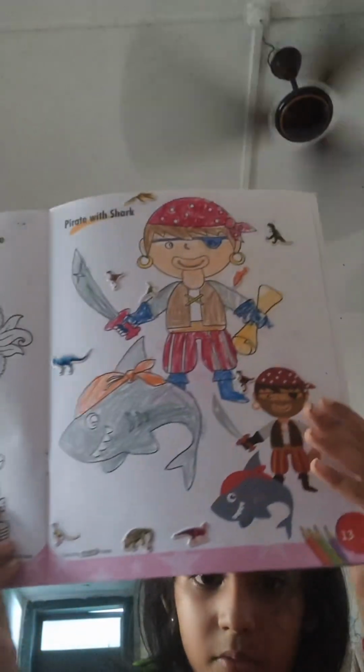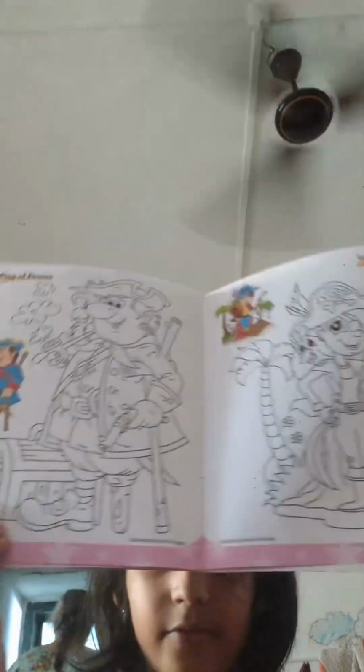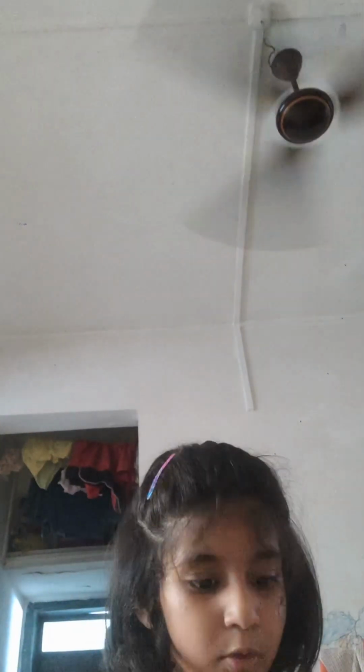So I'm doing another one, seeing first. I've done this one, parrot to chalk, and happy parrot. And okay, I've not done. And one last. Okay, it's a one leg pirate. Let's see, one leg pirate. And this is the end.